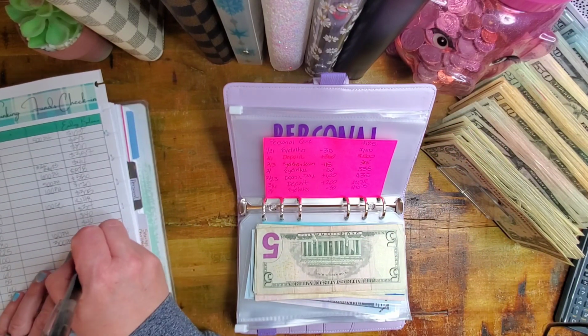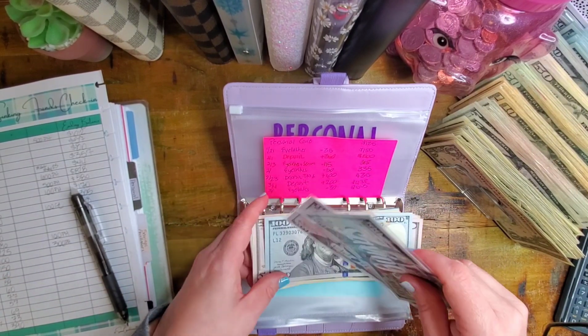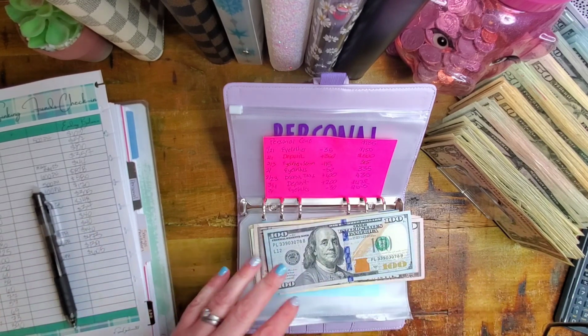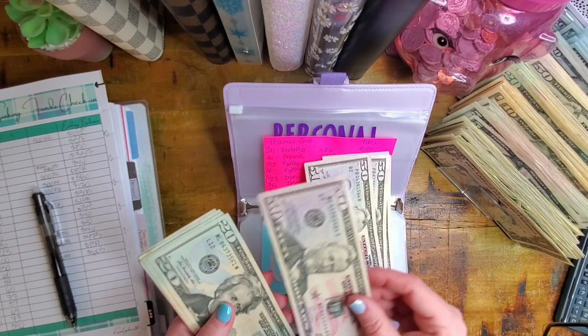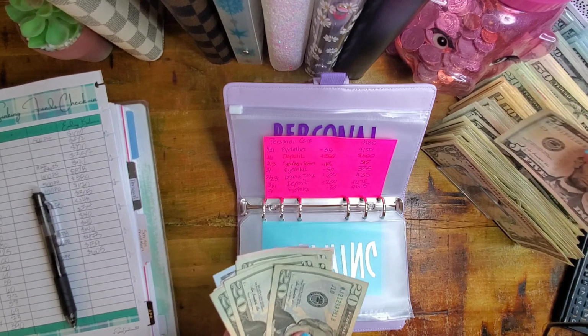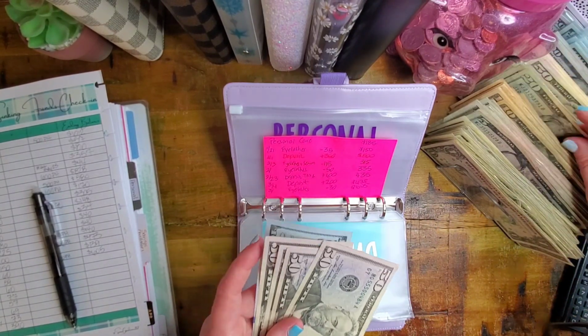Personal care has got 605 in there. This was bumped up because of getting my hair done and some Botox. And so there's a $200 placeholder in there. And so 200 bucks is in the bank. So we've got 200, 300, 350, 400, 450, 500, 20, 40, 60, 80, 105. So 605. So that one was right. Probably go ahead and put a little bit more into the bank.